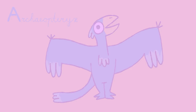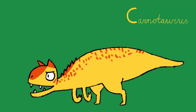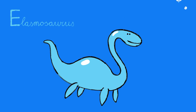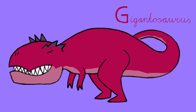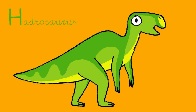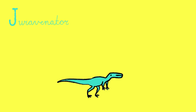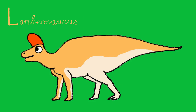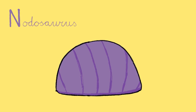Archaeopteryx. B. Brachiosaurus. C. Carnotaurus. D. Dimetrodon. E. Elasmosaurus. F. Fabrosaurus. G. Gigantosaurus. H. Hadrosaurus. I. Ichthyosaurus. J. Juravenator. K. Kronosaurus. L. Lambeosaurus. M. Microraptor. N. Nodosaurus. O. Oviraptor.